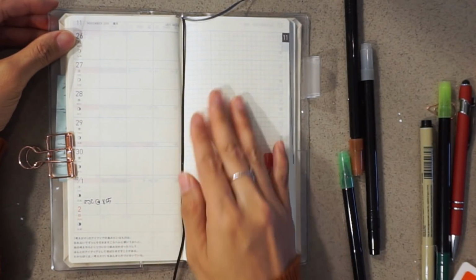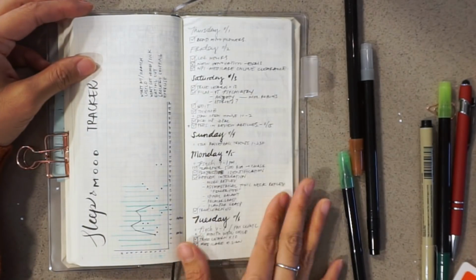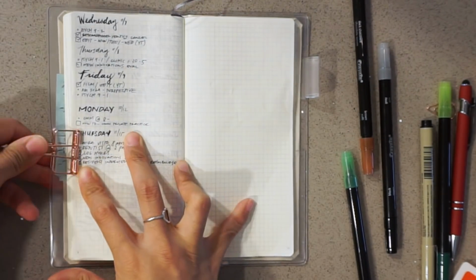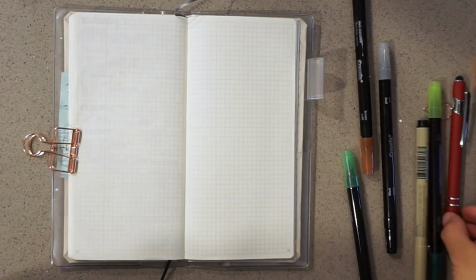Next, this is a view of the weekly spread. I plan to use the left side as events and the right side as just a running to-do list. Now on to some traditional bullet journaling.